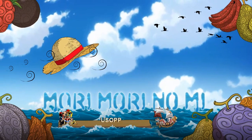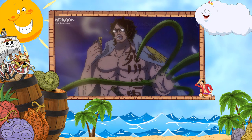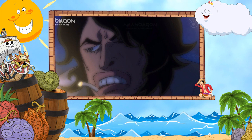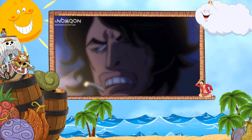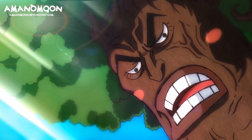Shinshinomi, or the fruit of the forest. Now this is a rather new Logia fruit that we were introduced to in Wano, and it's used by Admiral Ryokugyu, and it gives this marine the ability to transform his body and the entire environment around him into a forest, which can eventually attack enemies through his trees and vines that he creates.